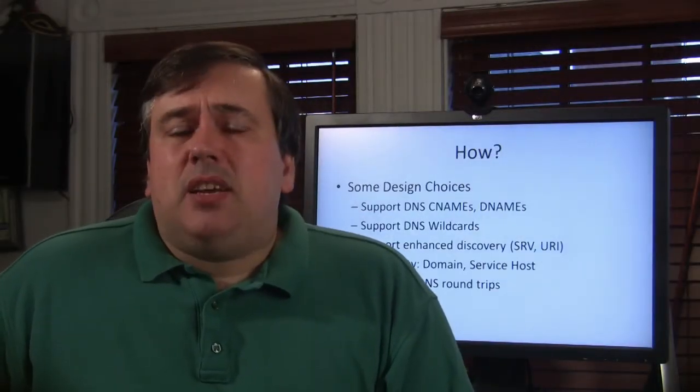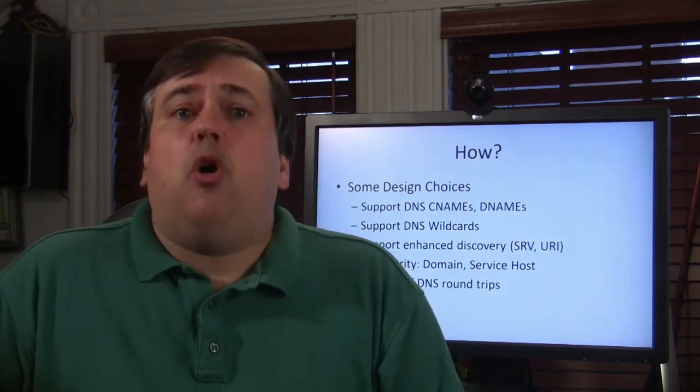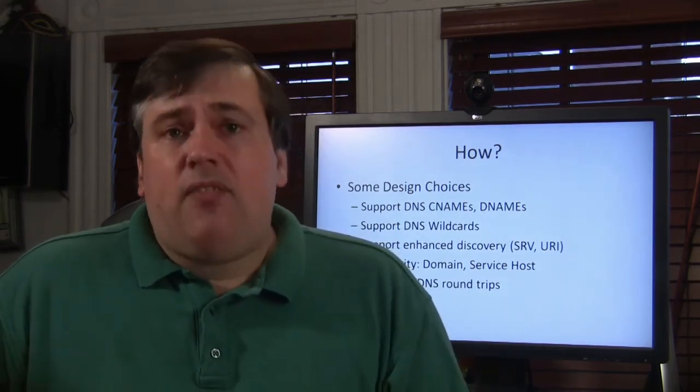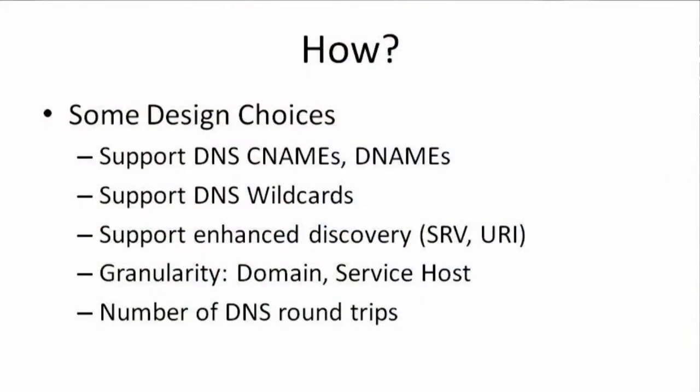How do we go about it? Well, there are some complex design choices. I don't want to go into them all here and now. However, there are issues to do with the way that DNS is constructed, CNAMEs, DNAMEs, other types of aliases. There are wildcards. Those are issues that have to be thought about pretty carefully if you're going to have a mechanism that's going to be compatible with them. I think I've got a solution that is compatible, but it's taken me a very great deal of time to get there.